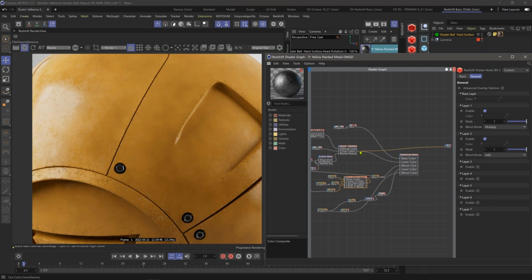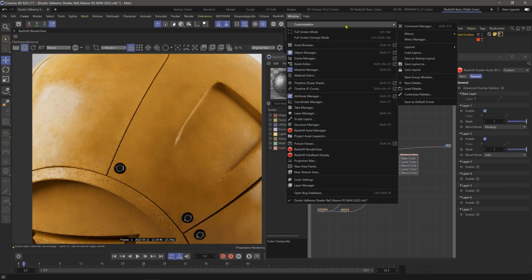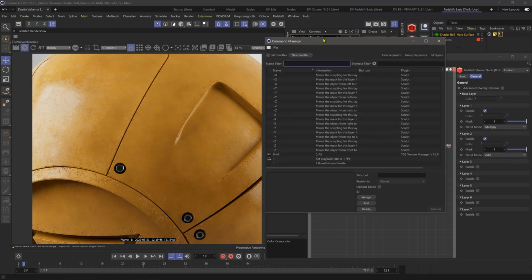Did you set up that hotkey yourself? Possibly. It's been that way for so long. I believe I did. So let's go ahead and take a look at how to do that. So if we haven't set that up already, we can head up to Window, Customization, and then we have the Command Manager. There we go. So we can open this up.